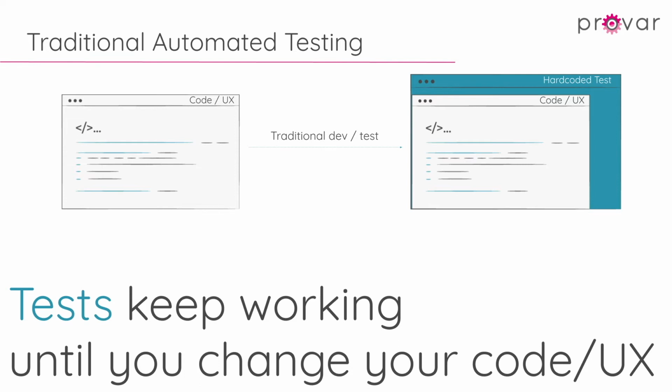The test works well and will continue to work until the team decides to make a significant change, at which point they create new code and matching tests. Traditional automated testing works perfectly well in a conventional non-Salesforce context. The problem starts when you apply traditional automated testing to the anything but traditional Salesforce context.